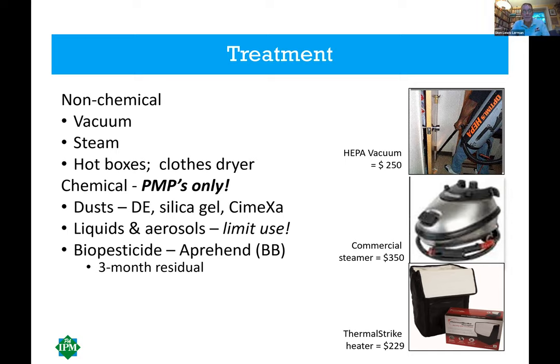Some pest management professionals may use liquids and aerosols, especially to get into very difficult to access areas. But those are going to have limited use and they're going to be carefully chosen. And those are not products that are generally available to residents. So don't go thinking that you can use a can of Raid to spray bed bugs.